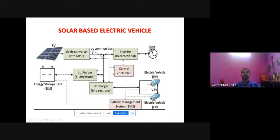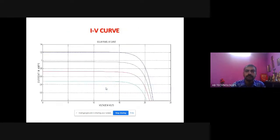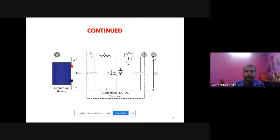After that, for the EV charger or EV motor, our DC charger will give variable DC voltage. It's like a chopper. This is the commonly used bidirectional DC to DC converter. It has one battery, one inductor, two capacitors and switches. The switch S1 is used for boost mode and S2 is used for buck mode.